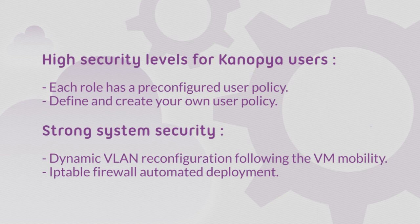Kanopya was designed to be highly protected. Our rights management tool can be customized according to your company's process, making sure users access only what they're meant to.